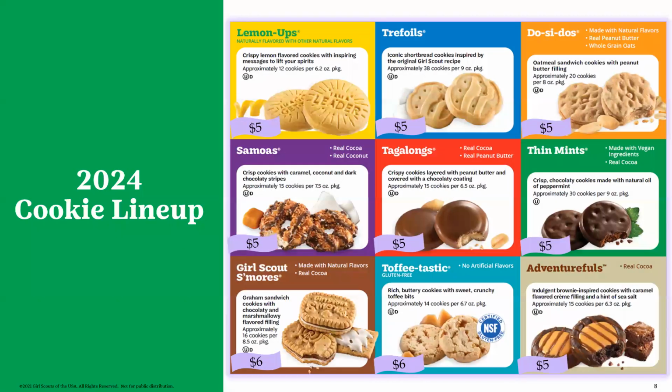So here is our 2024 cookie lineup this year. We have what we call core cookies and specialty cookies. Our core cookies are Lemon Ups, Trefoils, Do-si-dos, Samoas, Tagalongs, Thin Mints, and Adventurefuls. The core cookies are listed at $5, while the specialty cookies are listed at $6. So our Girl Scout S'mores and Toffee-tastic are both considered specialty cookies because there is a little bit more that goes into the baking process with those.